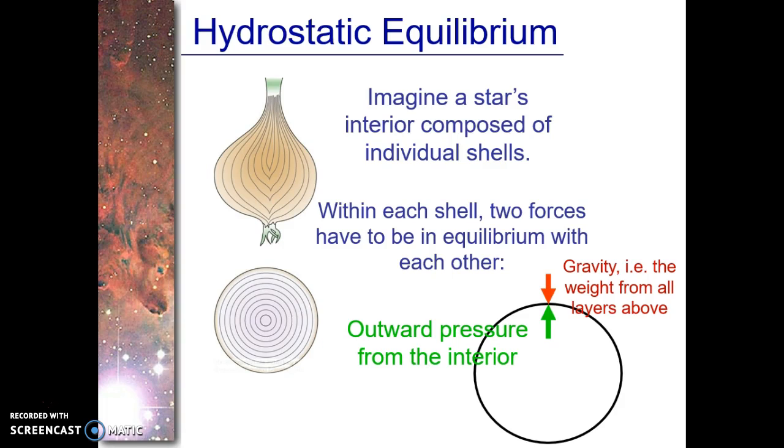hydrostatic equilibrium. It says that the weighing down pressure on a layer of gas must be balanced by the pressure in the gas. So the weighing down will be the gravity. Gravity is pulling down, and then the inward pressure that's pushing outward, they have to be equal. Now remember that pressure that's pushing outward is there because of the temperature on the inside of that star.